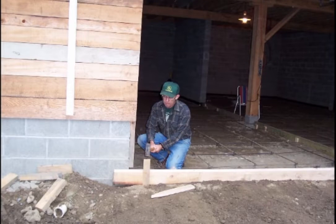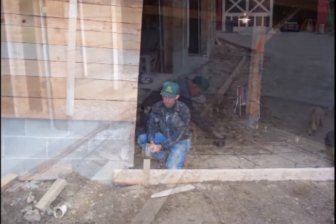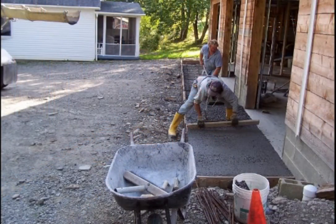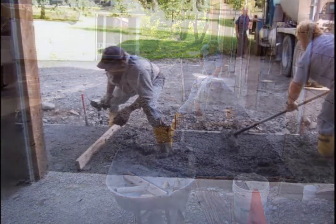And then next I'm building the forms out in front of the garage there for an apron. And then I get my friend Dave back, and they'll pour that concrete and finish it off. He does a real good job.